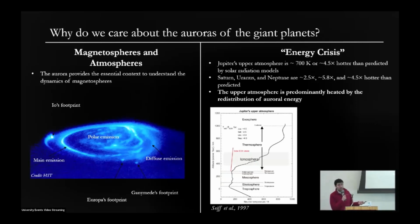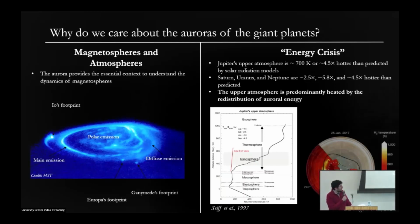But we know that it's actually much higher than that, not only from images, but actually when Galileo flew past, it dropped in a probe, and it was able to measure the temperature with altitude. And it measured what was surprisingly about 4.5 times hotter than what it's supposed to be. And this is not unique to Jupiter. Actually, all of the outer planets, which we know Saturn has a powerful aurora, we believe Uranus has, and we believe Neptune has, all of those outer planets have a much hotter atmosphere than they would with solar radiation alone.